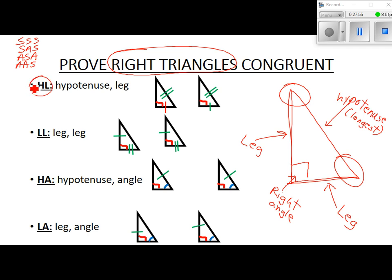So HL stands for hypotenuse leg. If you prove the hypotenuse and either pair of legs are congruent in these 2 right triangles, then the 2 triangles have to be congruent.